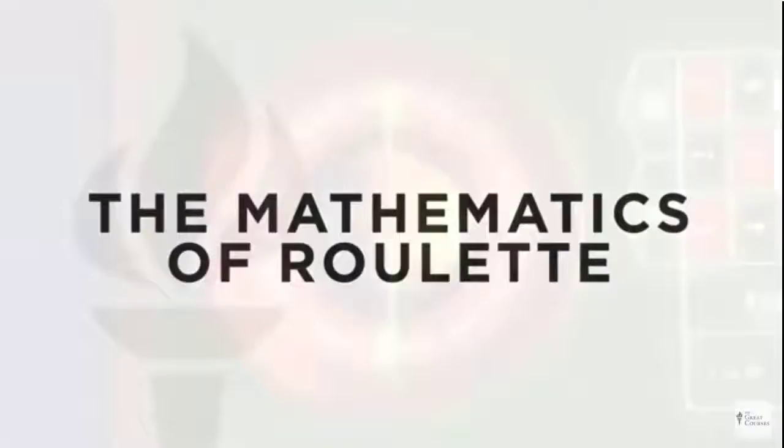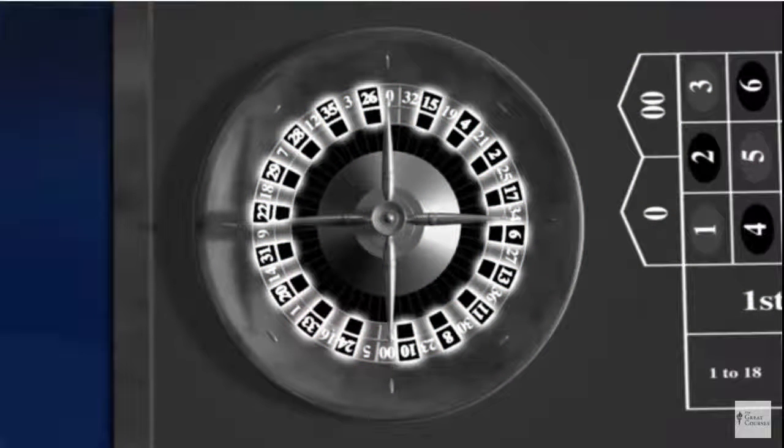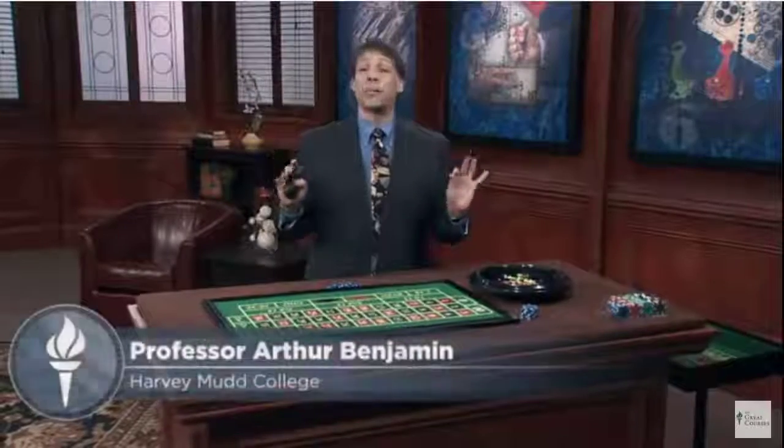A roulette wheel has 38 numbers. 18 of these numbers are red. 18 of these numbers are black. And two of the numbers, 0 and 00, are green. By the way, I'm describing American roulette. The European version has just one green number.